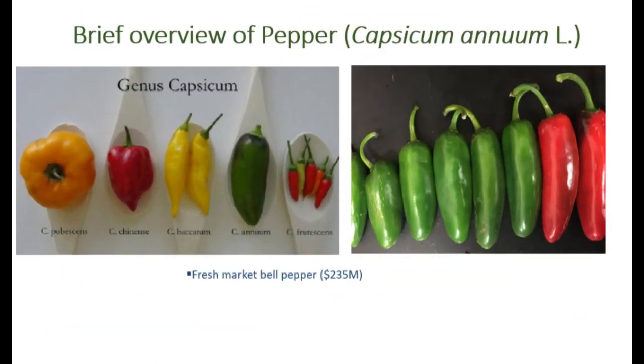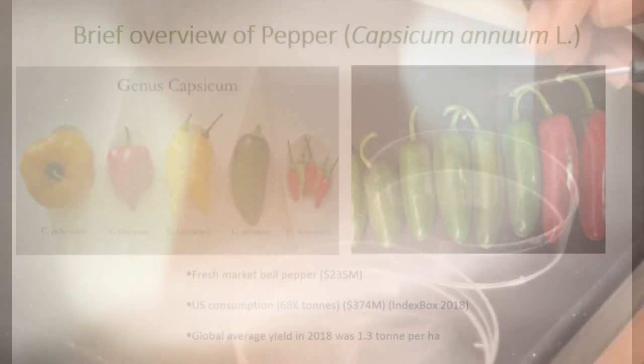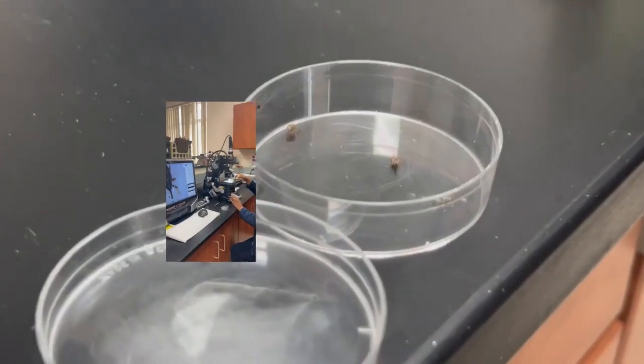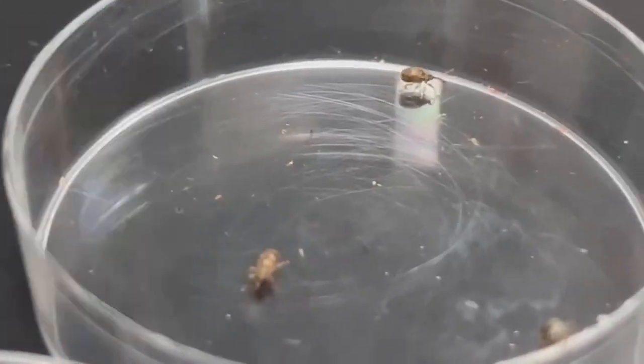Total production value of Florida fresh market bell pepper in 2018 was $235 million, which accounted for 45% of U.S. value. The United States is one of the countries with the highest consumption volumes of pepper in 2018, after Vietnam and India. The market value was $374 million, while the average global yield per hectare was 1.3 ton in 2018. In this presentation, I'll focus on the most economically important pest of pepper, which is the pepper weevil.